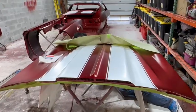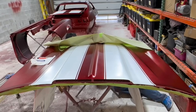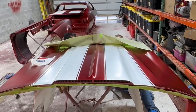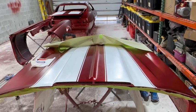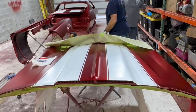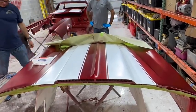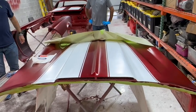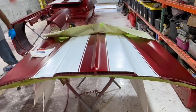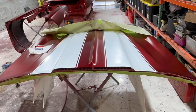Well, there was two ways to do these stripes. The way I did it on the orange Camaro, I did all my base coat, did the whole car orange, and then within the time frame I had, I masked off the white stripe, and then I sprayed it, pulled the masking off, and then I cleared the car. Well, on this one, we actually sprayed the panels just white first, without even really masking, and then we masked off the stripes and then did the red.